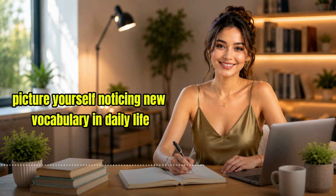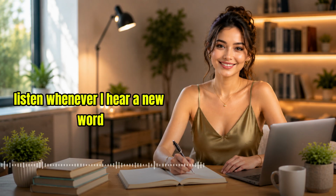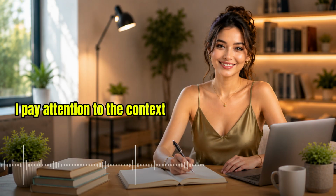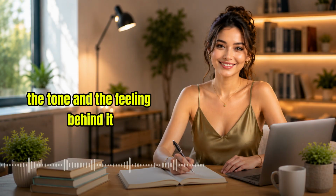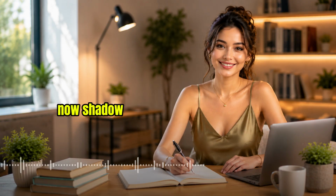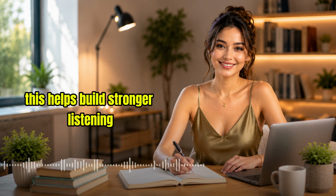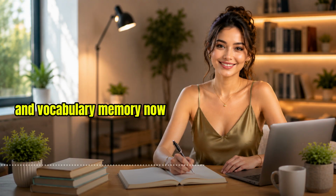Now, picture yourself noticing new vocabulary in daily life. Listen. Whenever I hear a new word, I try to notice how it's used in the sentence. I pay attention to the context, the tone, and the feeling behind it. Now shadow. I notice new words. I pay attention to context, tone, feeling. This helps build stronger listening and vocabulary memory.